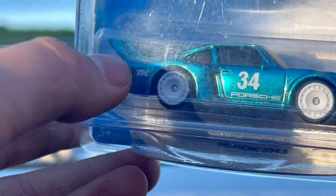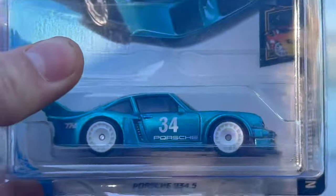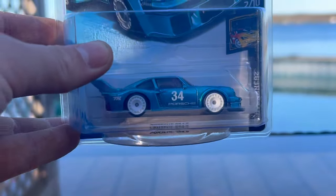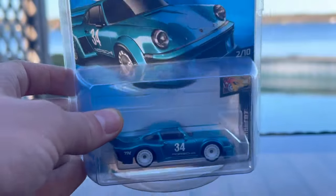The TH is right in the back, right by the bumper. There isn't any back details on this one, but everything else with this Super just, for me, makes this an amazing Super, and it is my favorite Porsche Super to be released up to this point.